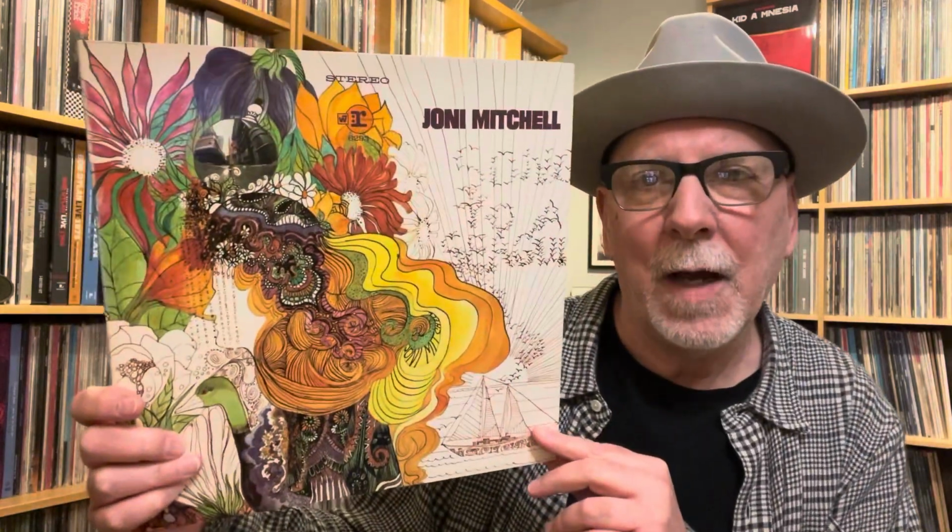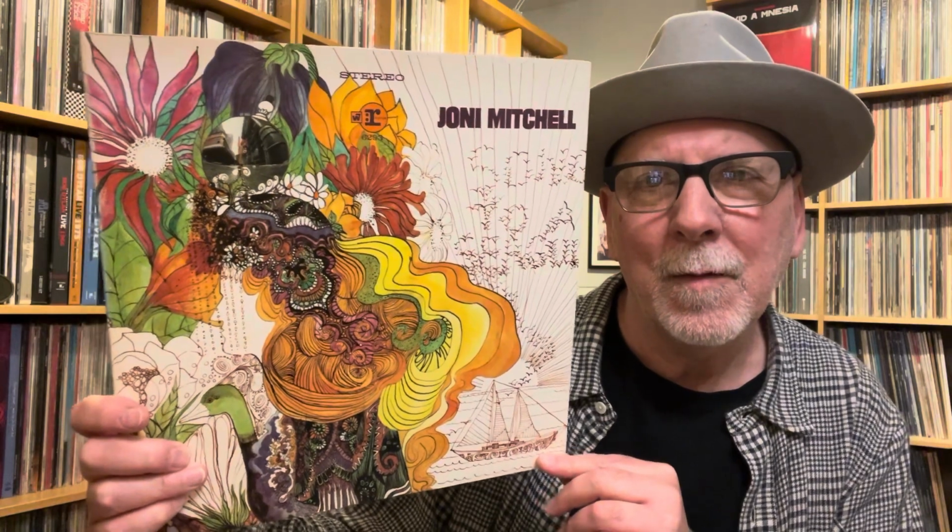This is the self-titled Joni Mitchell album. Very watercolor illustrated, beautiful cover. And another self-portrait album that I really like is Wild Things Run Fast. I could have picked 5 more covers to add to the collection, but Joni Mitchell, there you go.